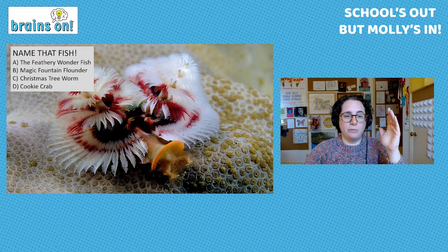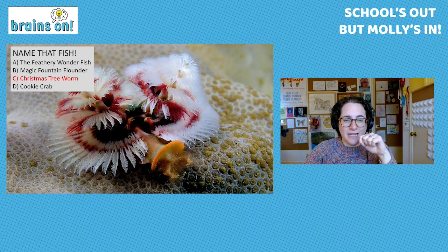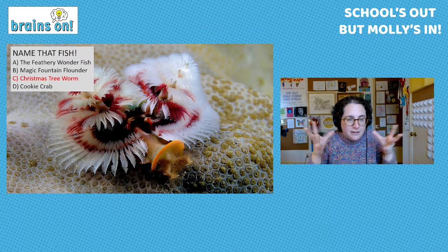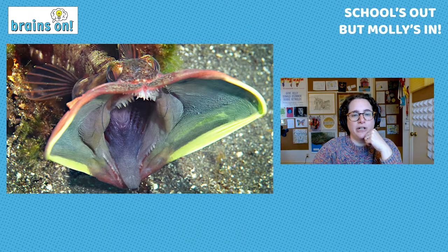Looks kind of like a koosh ball. So cute. All right, the answer is C, Christmas tree worm. So these cuties live on coral reefs, and when they're startled, they can actually pull into their burrow inside the reef and hide, hiding their cute little fluffiness while they do that. All right, let's see the next creature.